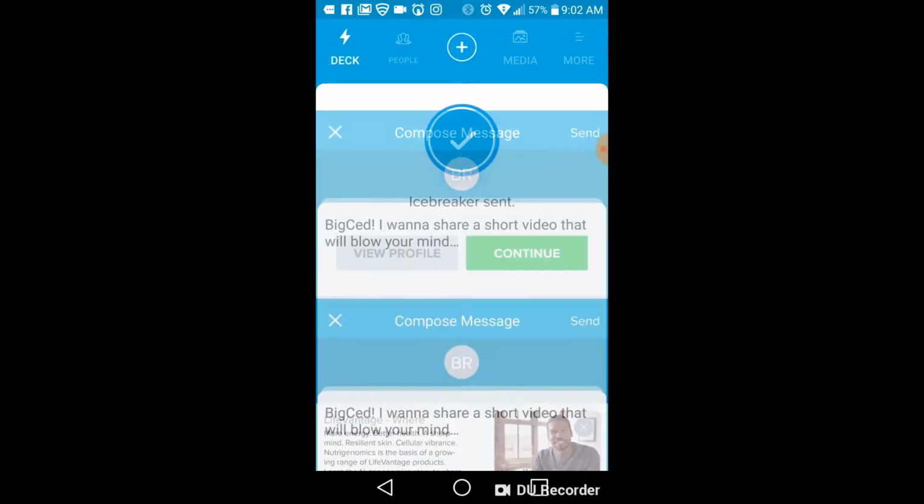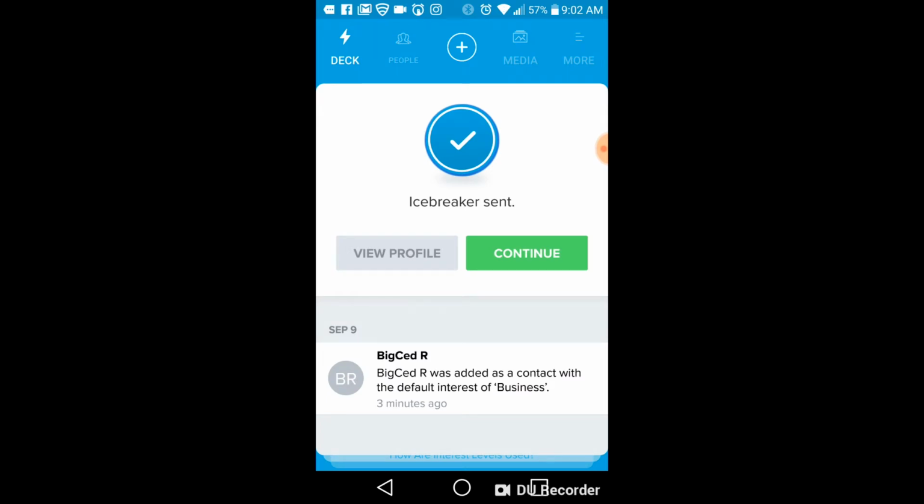And what happens is that the software is going to say, hey, look, we're sending this off. As you heard, I've already received the text, right? And I'll read off the text to you since you can't see it, all right? And the text says, hey, Big Sid, I want to share a short video that will blow your mind. It gives me the link to the video. And then below it says, Cedric Rogers, it knows my name, okay?